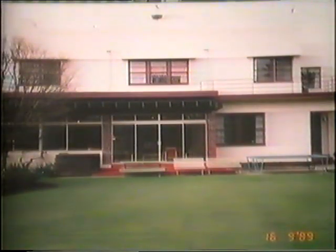Over the years, Coldstream's adapted to the time. In the 60s, it took on the look of the era. Dark timbers, patterned carpets, shimmering wallpapers.